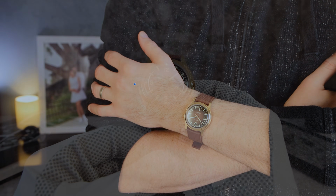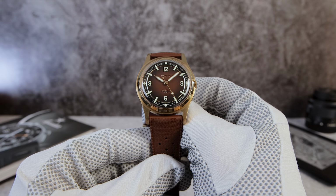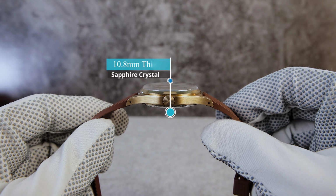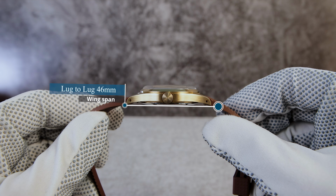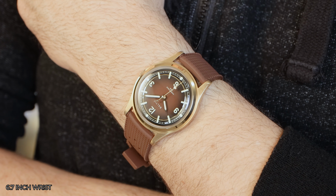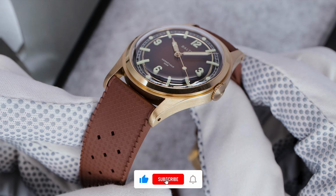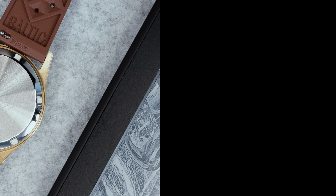Now let's take a look at those dimensions. I got 37 millimeters in diameter, a secret measurement of 32 millimeters, and we have a thinness of 8.3 without the sapphire and 10.8 with. And you have drilled lugs for easy strap changes and a lug-to-lug of 46 even. I absolutely love how this thing wears. The watch is so classy and thin, it offers an effortless wearing experience. I wouldn't even mind if they added a sapphire display case back, which would add about 1 millimeter in height. Maybe give it a little bit more wrist presence.